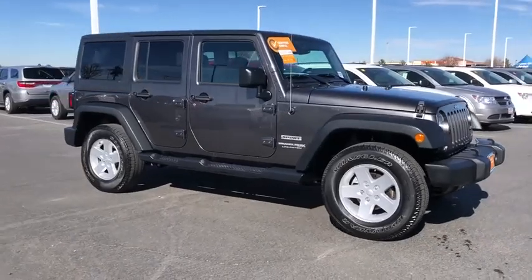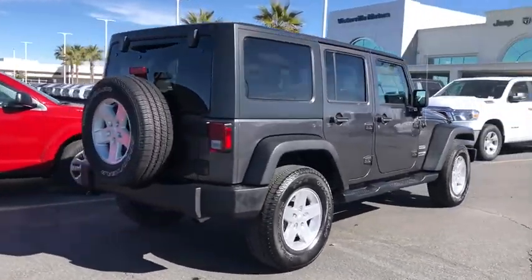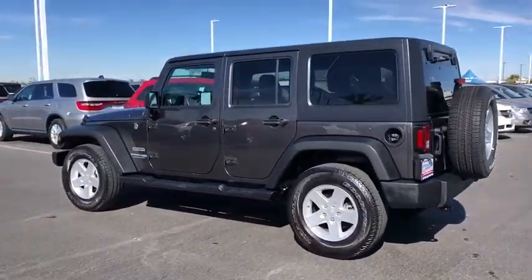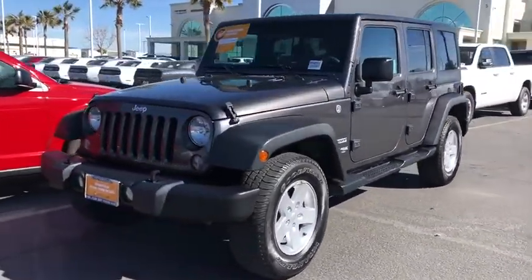Make a great choice today with the 2018 Jeep Wrangler JK. The Wrangler JK is built with adventure in mind. Its rugged style is paired perfectly with power and performance. Not to be outdone, the interior comes equipped with plenty of technology, storage, and sound system capabilities. This vehicle has less than 40,000 miles.